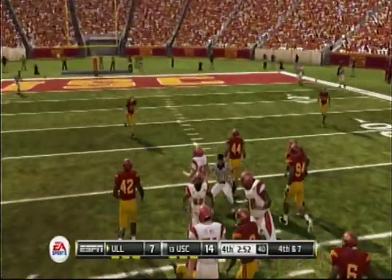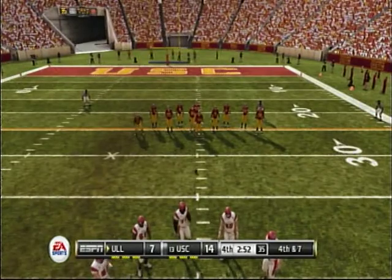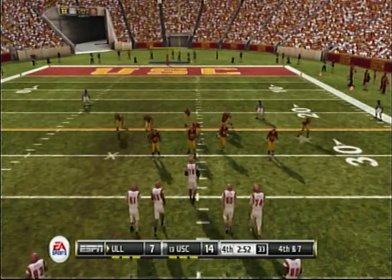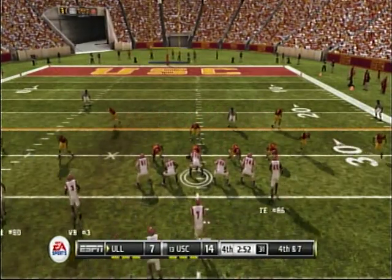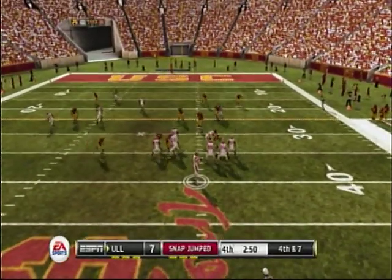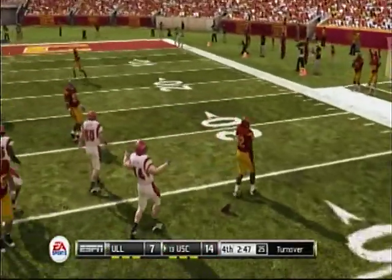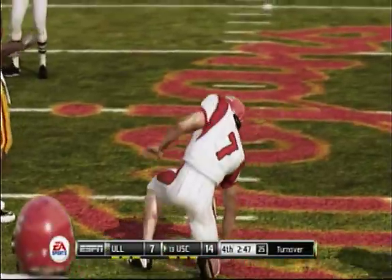It's batted down. Incomplete. Nice play by the defense to bring up fourth down. Yeah, instead of going for the interception, they did the safe thing, and that was just to tip it away. Drops back to pass. And they're going to have to give the ball back after going for it on fourth and long.